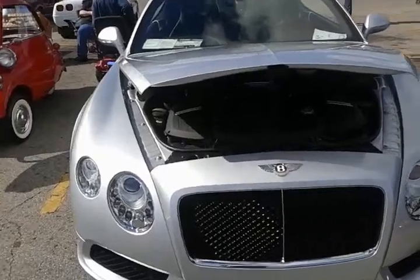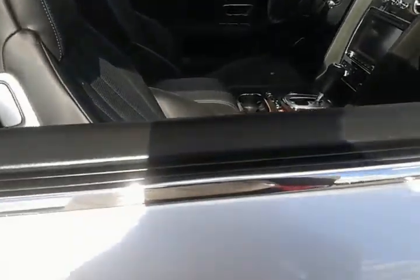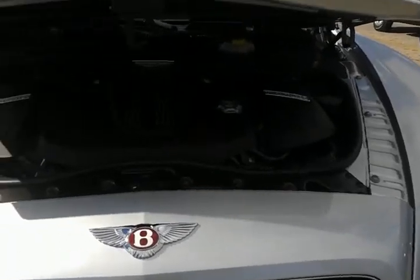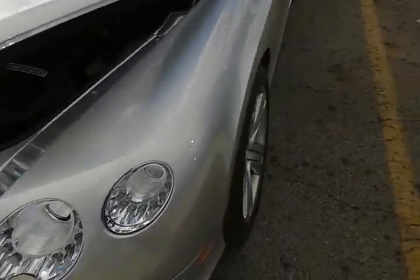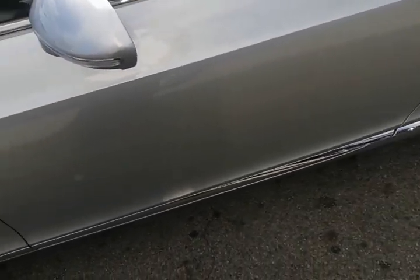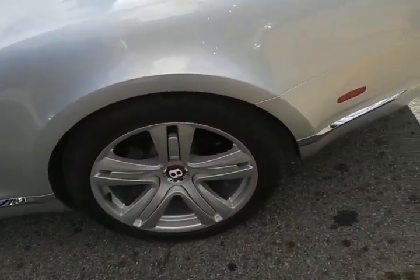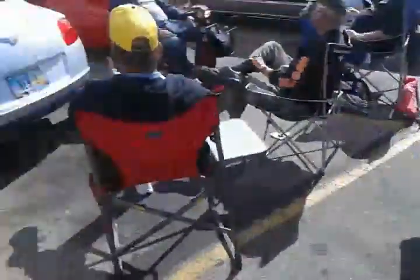Oh my God. Bentley. Somebody went there, didn't they? Check out this Bentley. Crazy. Pop the hood on him. I want to see the engine, twin turbo, 4.0 liter V8. It's a Bentley, red letter, clean. It's got 20s on. Bentley, 200 miles an hour, and you better believe it's going to do every bit of it. Bentley's crazy.